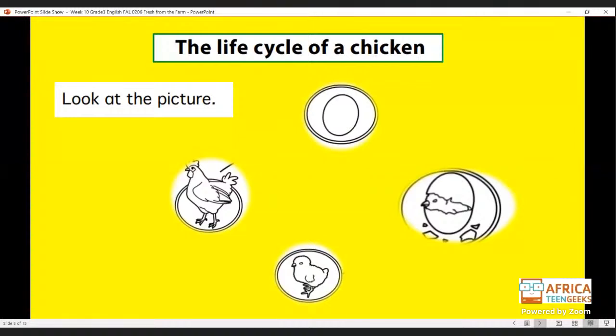So the chicken lays an egg. Very good. The egg cracks. And what is peeping out of this cracked egg? Well done. Very good. So we have the egg and then we have the egg cracking. That's right. Well done, grade 3s. We have a chick cracking its way out of the eggshell. And then we have a chick out of the shell, getting a little bit bigger.